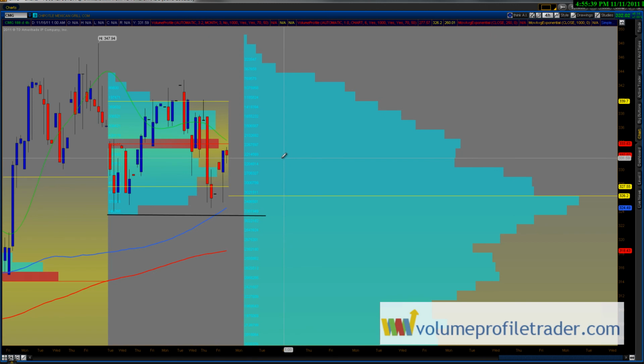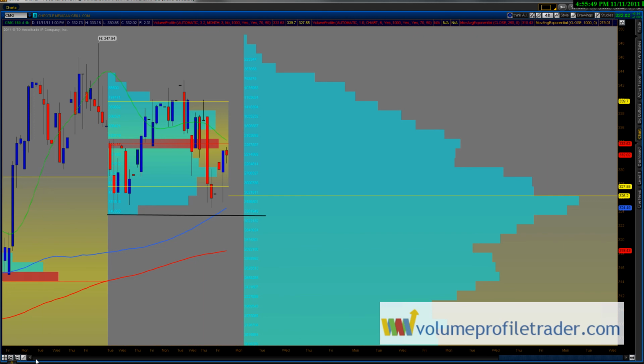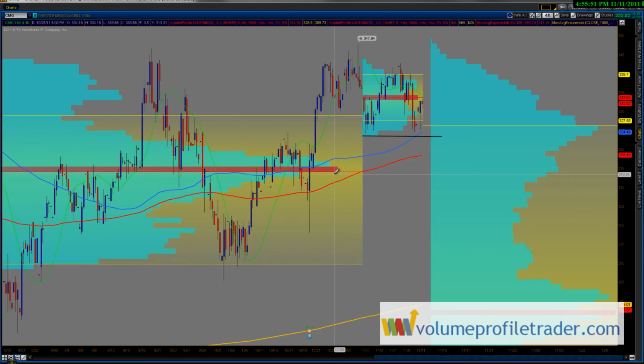Another thing you can do is buy a little bit and disregard the stop at 323 and rather keep your stop under this point of control level. So call it 309. That's what I would say. It's not 310, that's an even number, but 309 is a good number. That's about $23 worth of risk. That's about 7% downside risk.